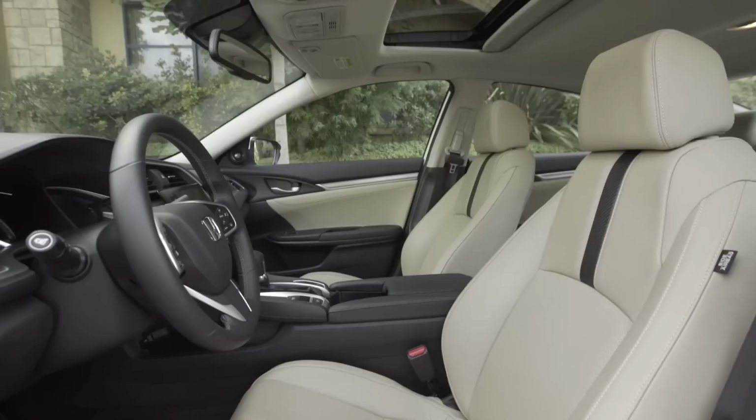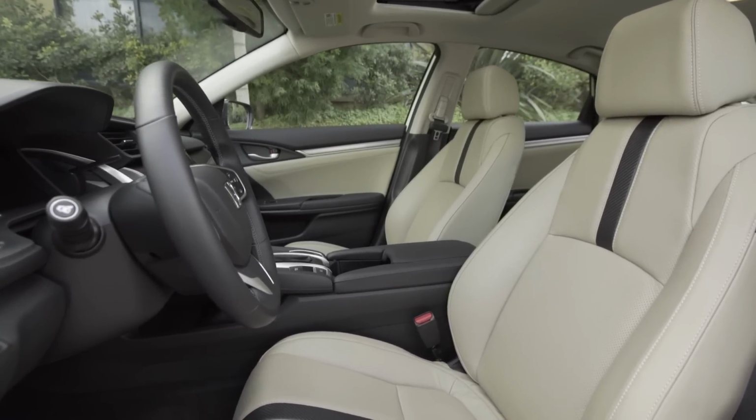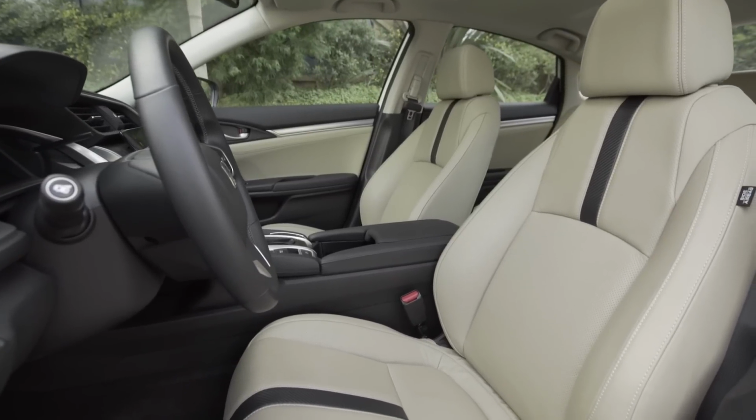Now, the car is lower by 20 millimeters, as I mentioned. They also lowered the seats down, and the chief engineer told me that the seats, the hip position where you sit, is about the same as an Audi TT, which is quite a sporty car. Now, that could be a positive and a negative. Older buyers might have a hard time getting in because it's so low.